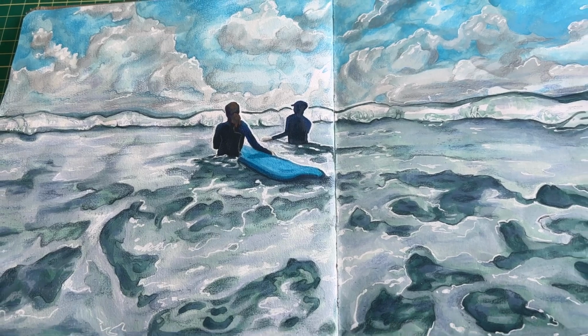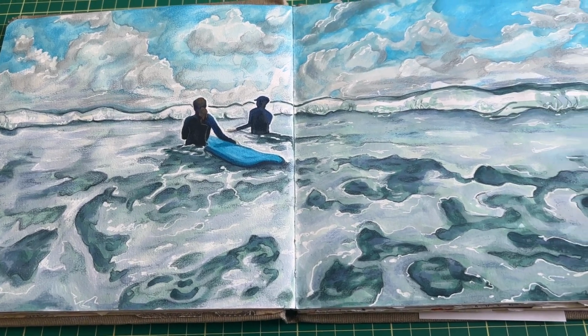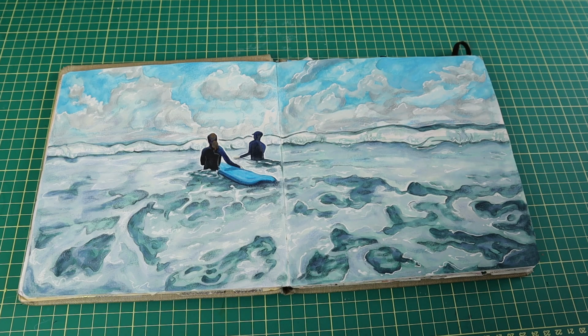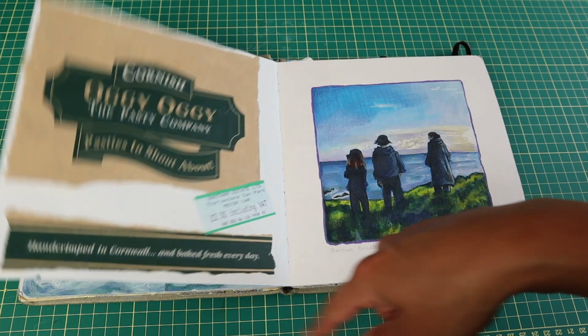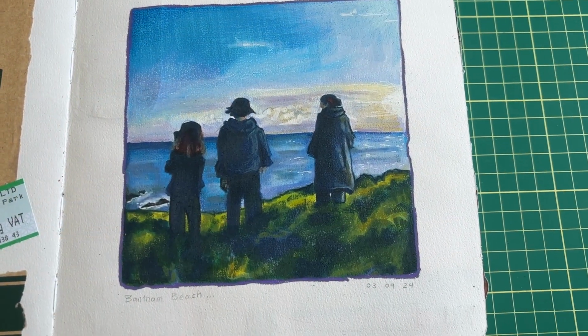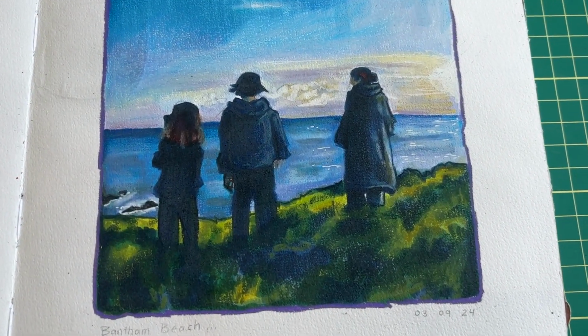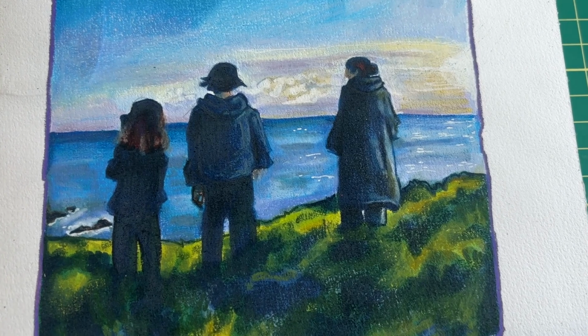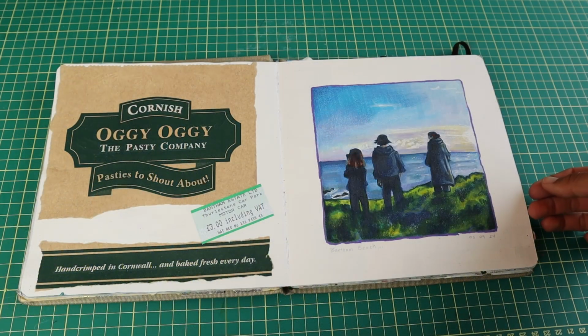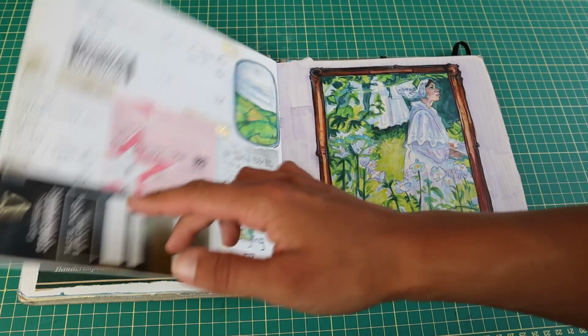It was so fun, so I definitely wanted to add one of the photos into my book. And yeah, this was done in, again, gouache paint, just really watered down with pencil crayon. Me and my friends at Bantham Beach, another beach that we surfed at a lot. And then, of course, I had to put in the pasty company because it was just so funny, and it's just such a UK, Cornwall, Cornish thing. Super fun.